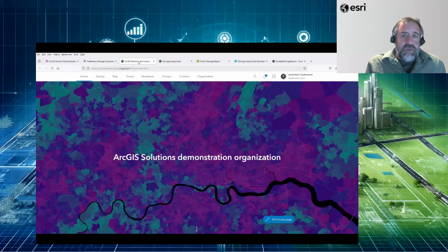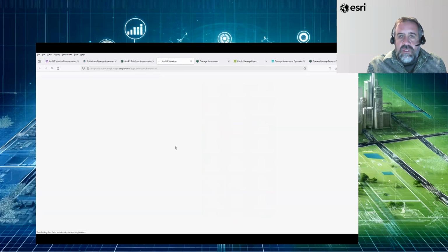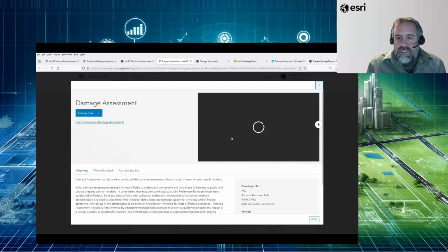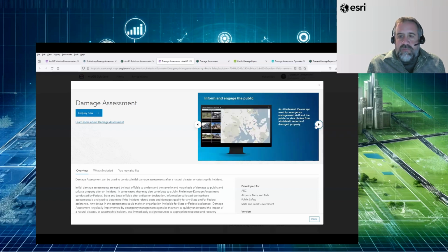If you have ArcGIS, you are used to using something like this, ArcGIS Online. If you have not seen solutions, I can go to the app switcher, go to solutions. This is where we will see all the solutions available. So again, you may have seen some of my colleagues present on some of these. I just want to highlight emergency management. We have several workflows in here that may be of interest, but for today's purpose, I'm going to focus in on damage assessment, where I can watch a video, scroll through, see a little bit about what is provided in the solution, as well as links to documentation. But if I click this deploy now, I'm going to have access to everything I'm about to show you.